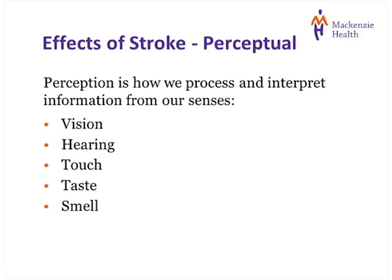Some of the perceptual problems that patients will encounter when they've had a stroke is the ability to interpret the information around them that's coming from either eye. So if they have a visual problem, they may have problems with seeing. Hearing, if it's affected their hearing. Again, we talked about touch and taste and smell. But what all those do, they work together to allow you to judge things in your environment.